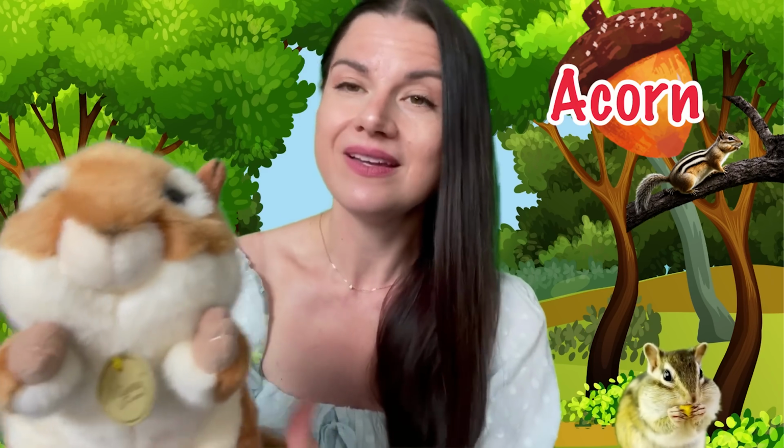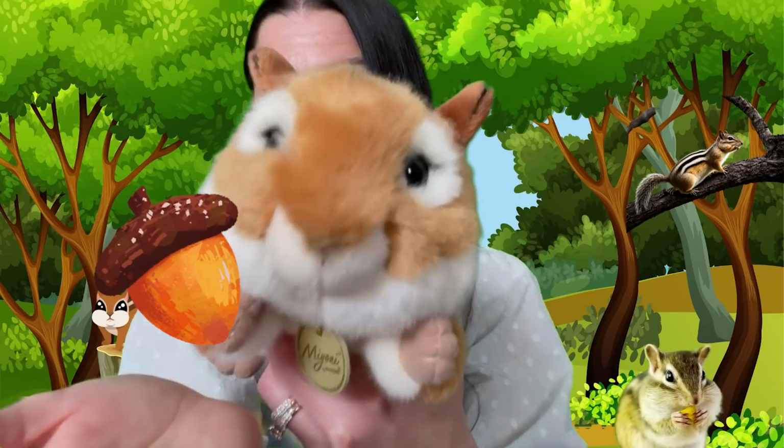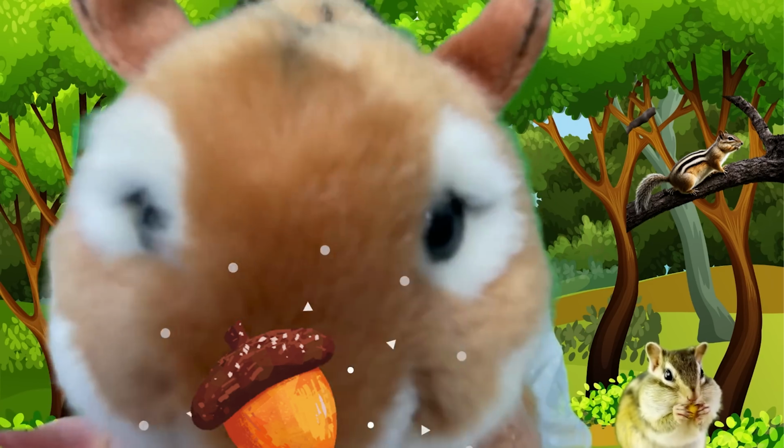Do you want to help feed the chipmunk an acorn? You want to eat, chipmunk? Yes. Okay. Hold out your hand with your pretend acorn. Ready? Feed the chipmunk. That was so good. Thank you.